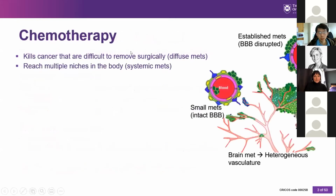Chemotherapy is actually quite good because, one, it's non-invasive, and second, it's effective against cancers. It can kill cancer that's difficult to remove surgically, such as diffuse mets, and it can reach multiple niches in the body, like systemic mets. The brain mets microenvironment could be quite heterogeneous in terms of the vasculature. Small mets usually lie quite close to the blood vessels where they're still protected by an intact blood-brain barrier. So drugs in the blood have difficulty reaching them.